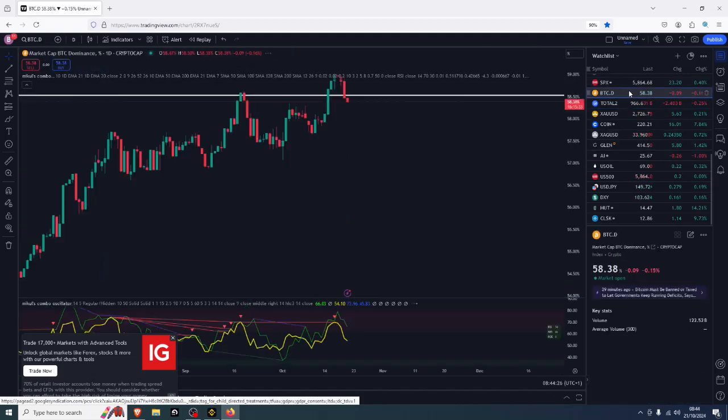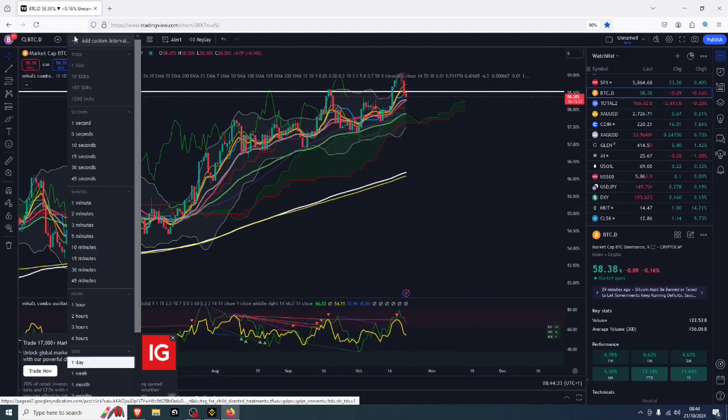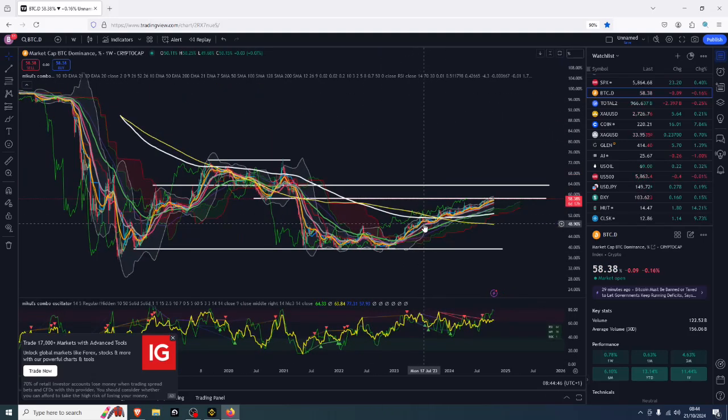Now, the dominance chart found itself getting rejected once again from a higher high. So we've got plenty of bearish divergence on this, and we've been talking about how the money flow index is relatively high compared to where it likes to be. You know, in the past, when we do come out of the overheated, the comfort level, the above 80, for instance, or up to 80, we have found that it does respond quite aggressively in favour of alts.